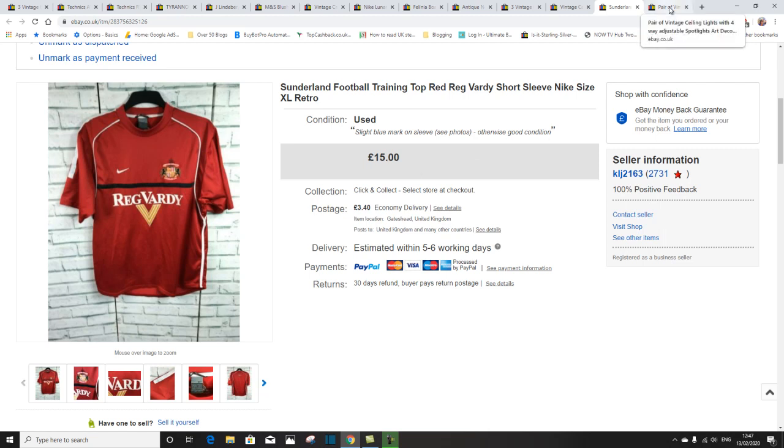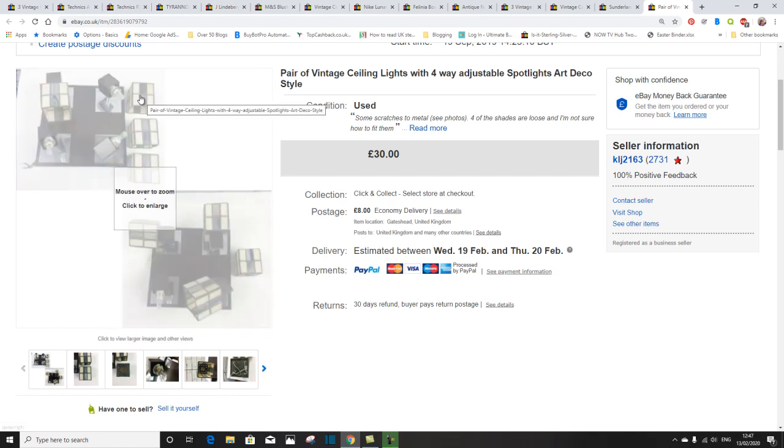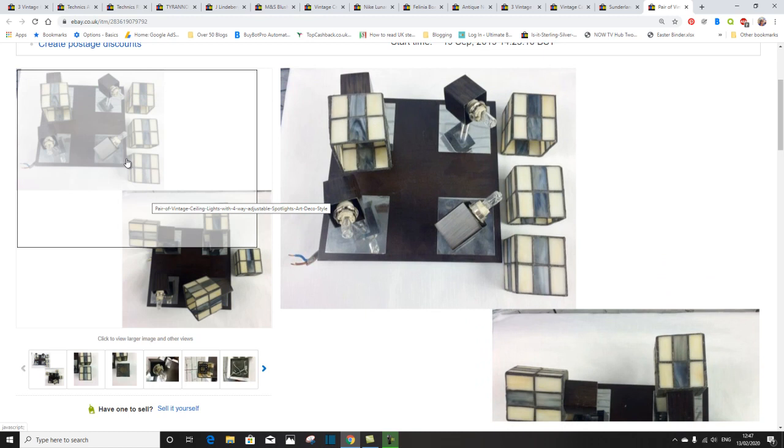And last but not least of the 14 sales this week is this pair of vintage ceiling lights. Very Art Deco style. They've got 4-way adjustable spotlights on them. And you can see some of the shades were actually off. These came from that auction lot I bought, I think it was last September, and it was full of lamps, and it had a couple of pictures in, some mirrors, and I bought that auction lot because I liked these. I really liked them, and I thought these would go first, and these are actually the last item from that whole auction lot to sell.